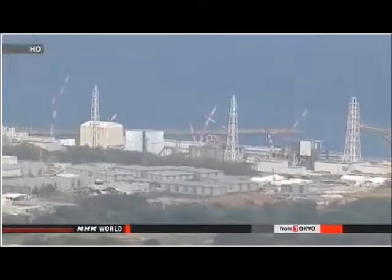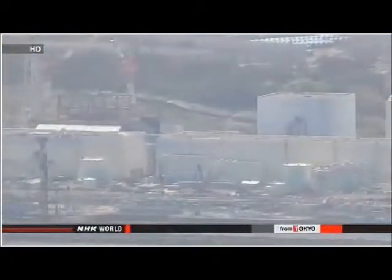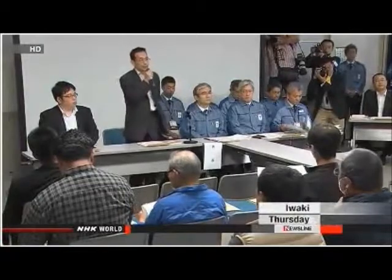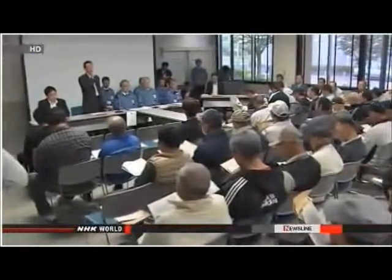TEPCO had previously stated that cesium levels were too low for its instruments to detect. But Nuclear Regulation Authority investigators directed it to improve its methods, leading to the new findings. Officials say they'll remove local groundwater before it's polluted by contact with radioactive wastewater. 400 tons of radioactive water build up at the plant every day. Officials from TEPCO and the Natural Resources and Energy Agency set out a plan last month to lower the groundwater level by discharging it into the ocean. Local fishermen are against the idea, saying they fear the groundwater could be contaminated.